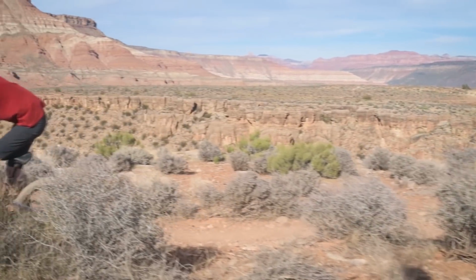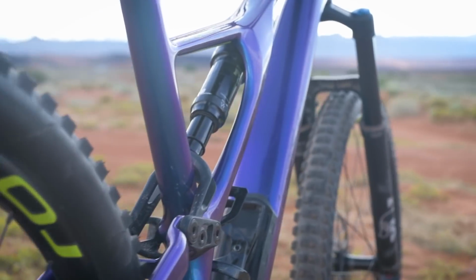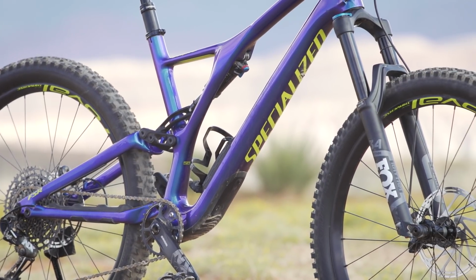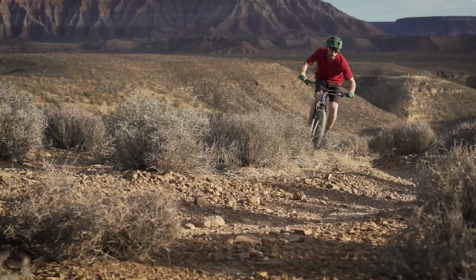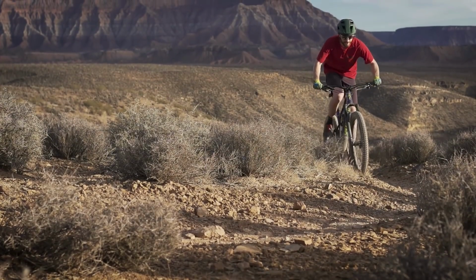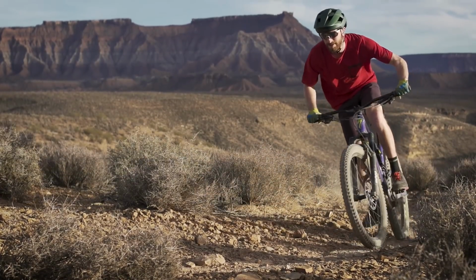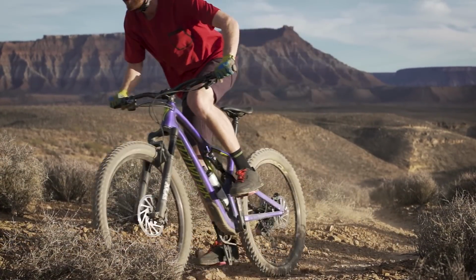When 2.6 inch tires first made their appearance, we wondered, did we really need them? Were they just slimmer plus tires? Were they more burly, less burly? The Stumpy's approach to 2.6 is really compelling, augmenting poppy trail manners without suffocating zest. Capable, not overly commanding. But it's not a super long wheelbase.